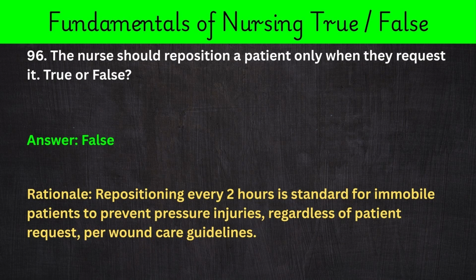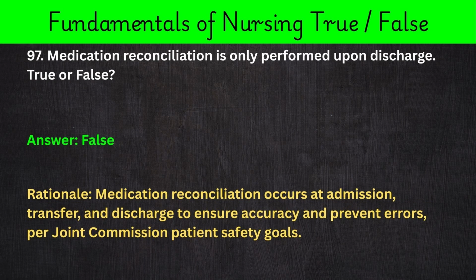96. The nurse should reposition a patient only when they request it. True or false? Answer: false. Rationale: Repositioning every 2 hours is standard for immobile patients to prevent pressure injuries, regardless of patient request, per Wound Care Guidelines.